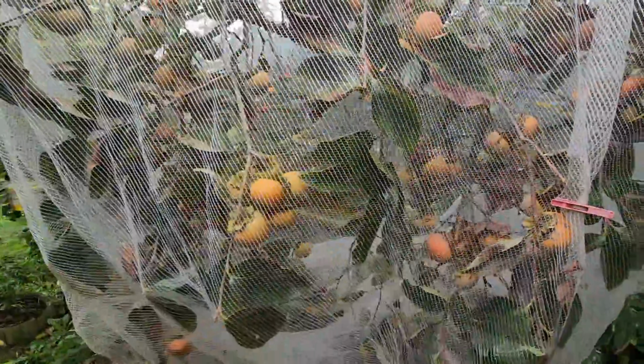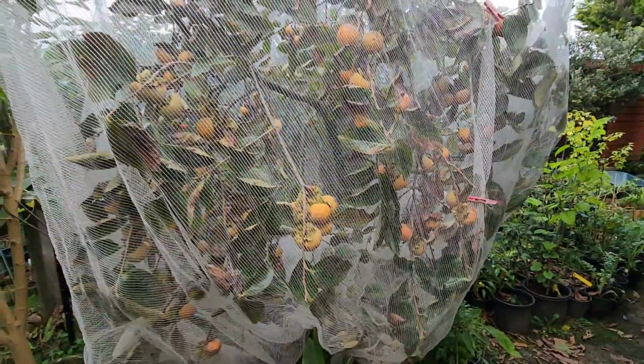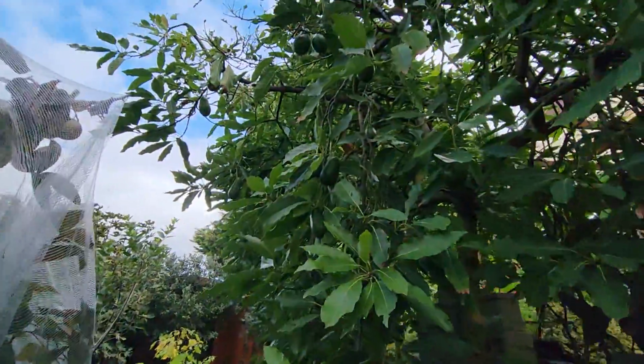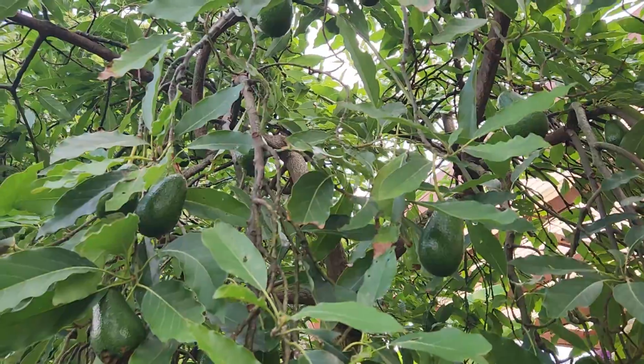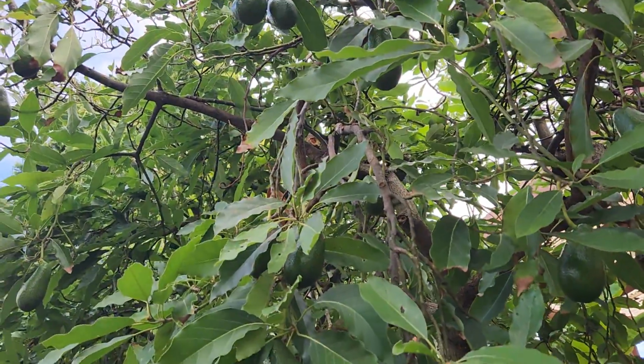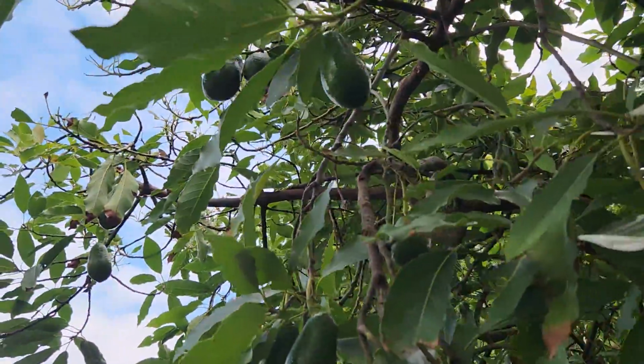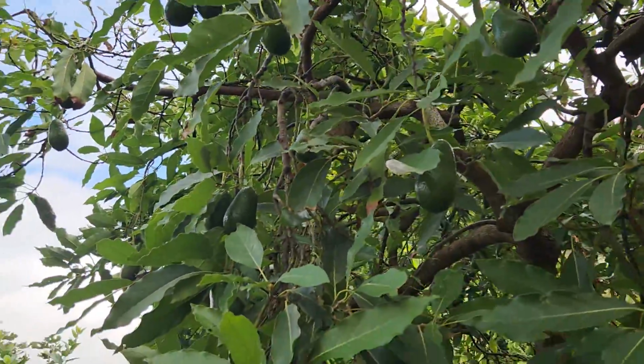The most southern point of mainland Australia. And yet we're producing all this amazing subtropical fruit. That's the Wurtz avocado, loaded with avocados.